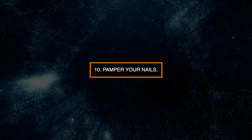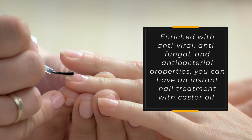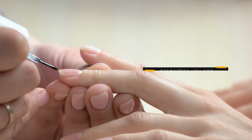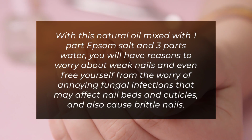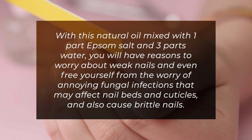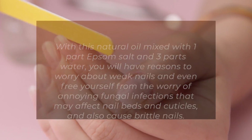10. Pamper your nails. Enriched with antiviral, antifungal, and antibacterial properties, you can have an instant nail treatment with castor oil. With this natural oil mixed with 1 part Epsom salt and 3 parts water, you will not have reasons to worry about weak nails and even free yourself from the worry of annoying fungal infections that may affect nail beds and cuticles, and also cause brittle nails.